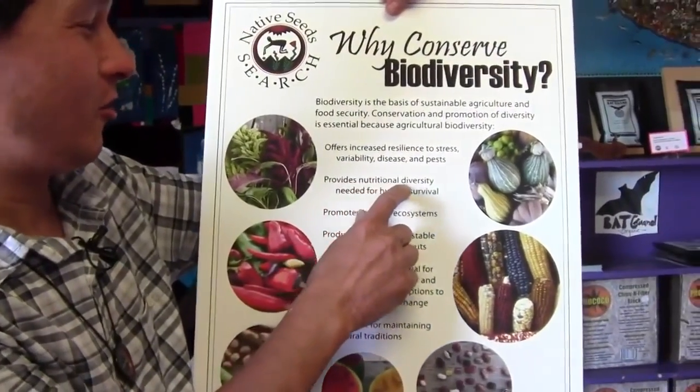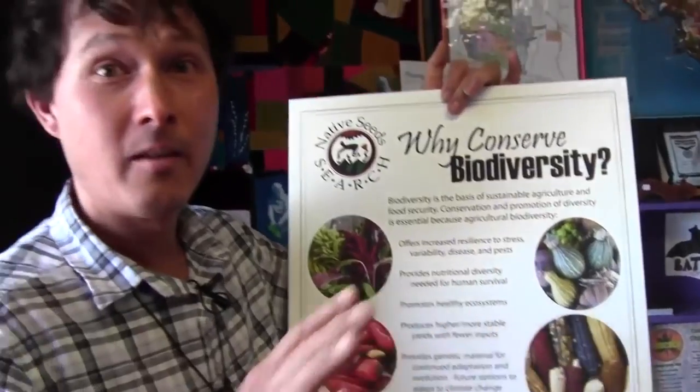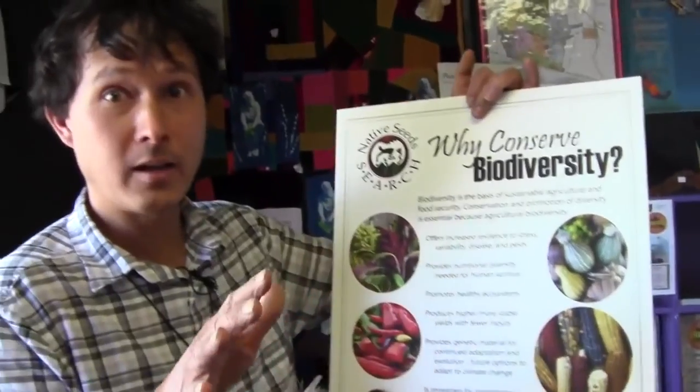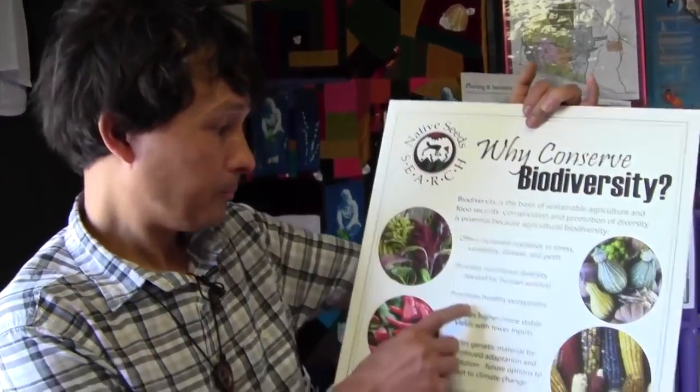Biodiversity also provides nutritional diversity needed for human survival. This is huge. Every different kind of crop will have different levels of phytonutrients, phytochemicals, vitamins, and minerals. These are all very important for us. So I encourage you guys to grow diversity and eat a diversity of crops. Not only kinds of crops, but types of crops as well.